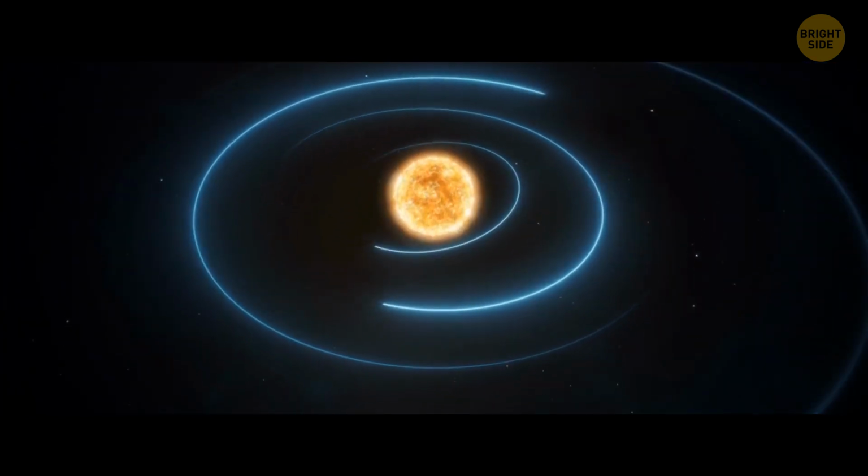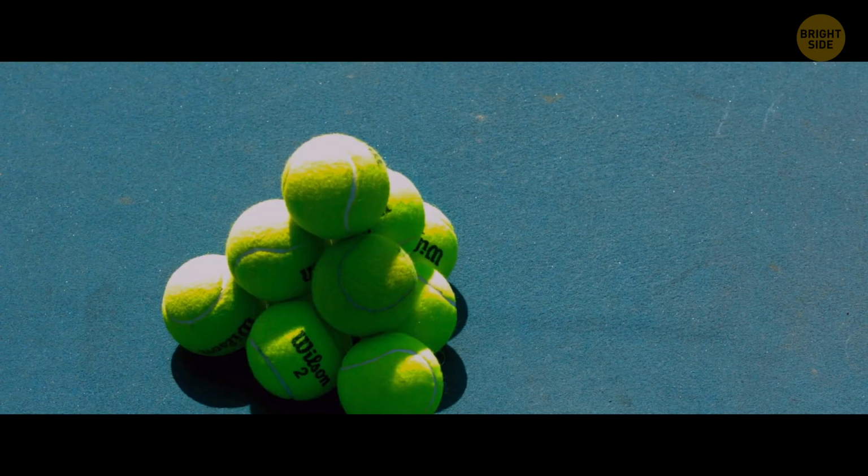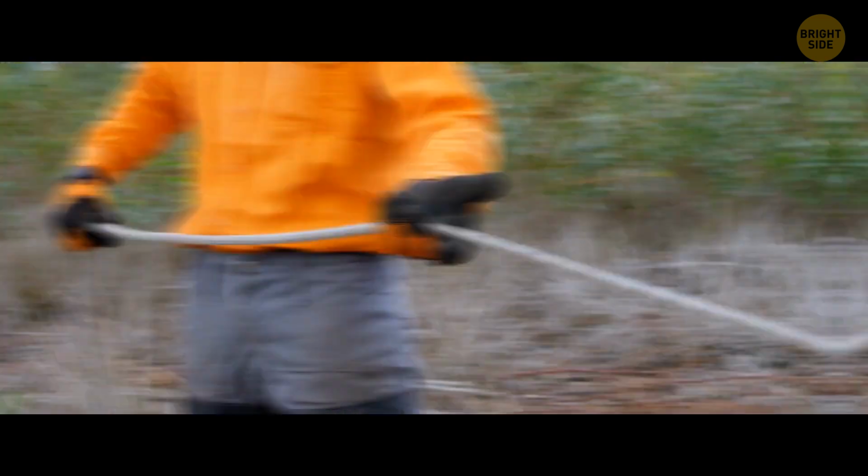Yet another scenario is that our solar system will be thrown into dark space. Imagine a tennis ball tied to a rope. You take the rope and spin the ball over your head like a sling.